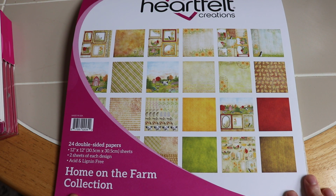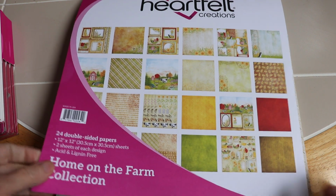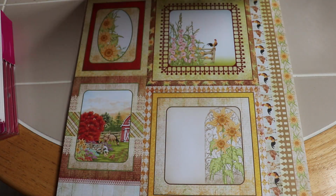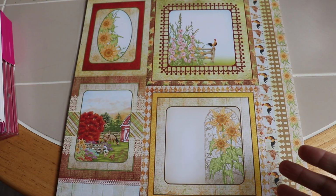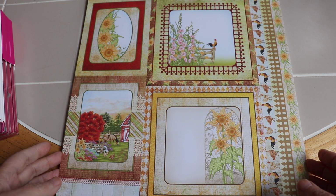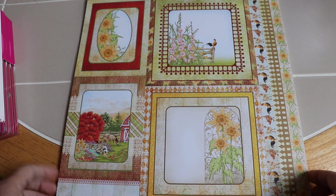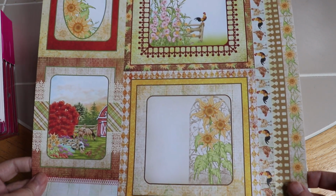And so I am here to show you the Heartfelt Creation Home on the Farm collection close up. Oh my goodness, this is so adorable. I really love it. I always love when they come out with their fall colors. Fall is just such a season, you know. For me, living in New England, the colors here are just perfect for the season.